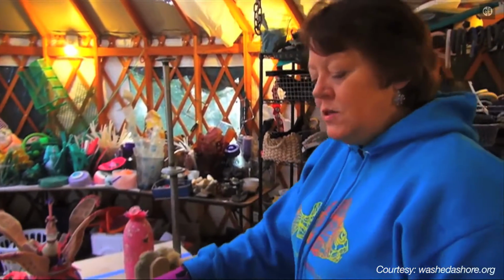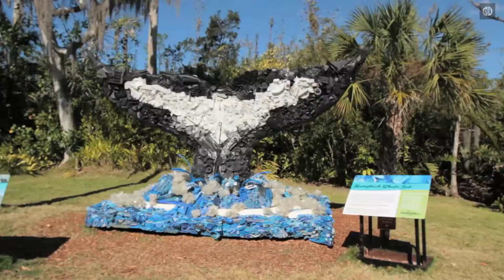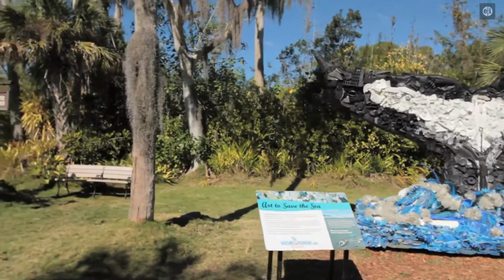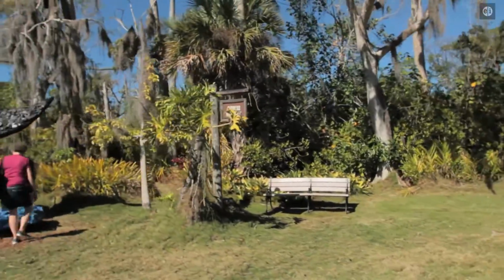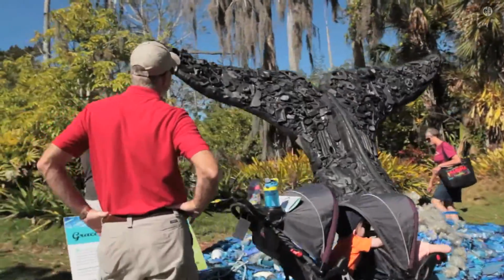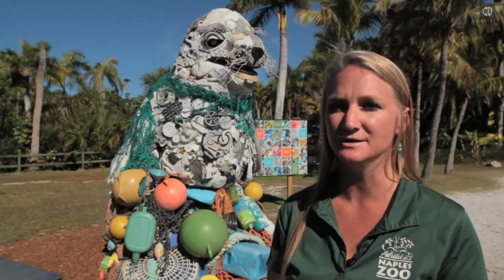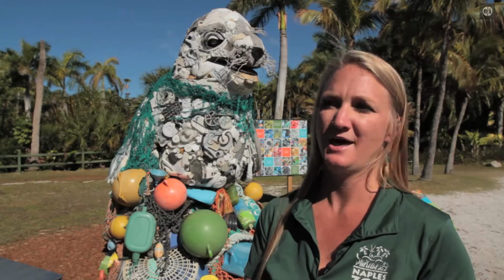Artists use all shapes and sizes to create these magnificent works of art, all in the hopes to show the impact plastic waste has on our environment. And while people marvel at these pieces, the creators hope to spark another emotion, one that will elicit change. These plastics, they're just a small representation of the 315 billion pounds of plastic in our oceans, and that's worldwide.